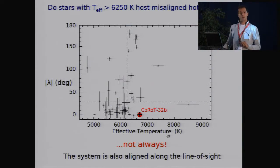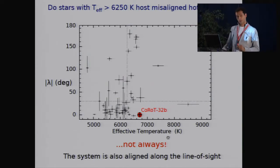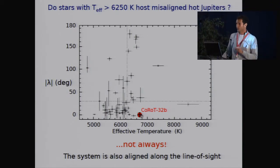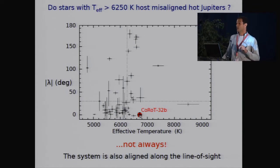So, let's go back to our previous plot and we put CoRoT-32, and it seems to be a clear outlier. And so we found this planet, which has an age of 25 million years, is aligned, and it's not only aligned on the plane of the sky, but it's also aligned along the line of sight, because we know the v sin i, we know the rotation period of the star, we know the radius, we can measure the inclination of the axis with respect to the line of sight, and this is 90 degrees, which is equal to the inclination of the planet, because we have a transiting planet, which means that the system is three-dimensionally aligned.